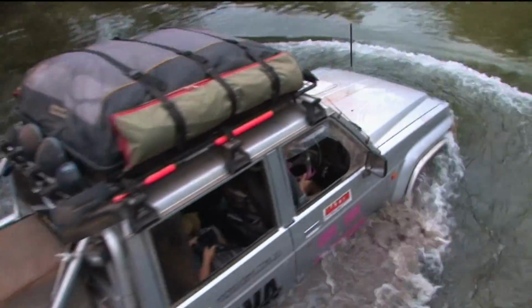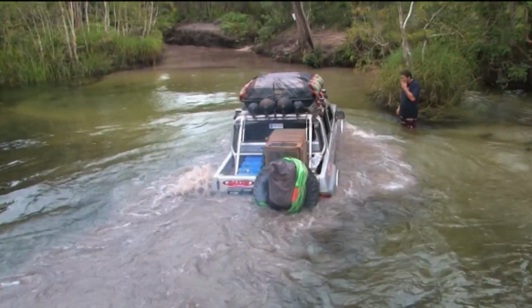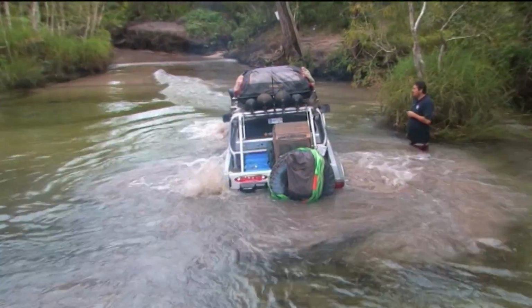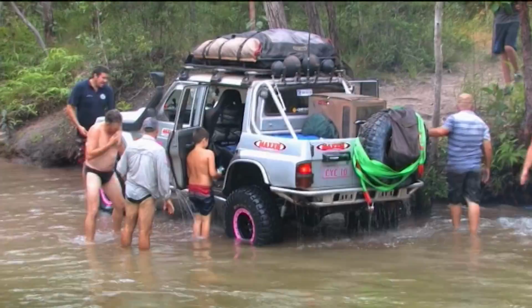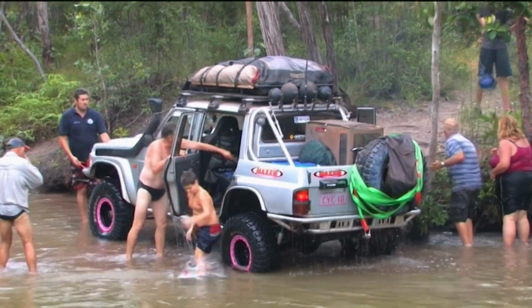It was Pete's plan for Shannon to cross first and be a tow vehicle for the others, but she headed into the water without waiting for Pete's advice. The truck began to float and lost traction, but soon there were bodies willing to help in the water and the winch was hooked up.